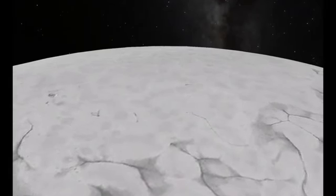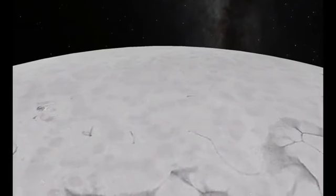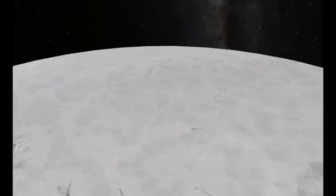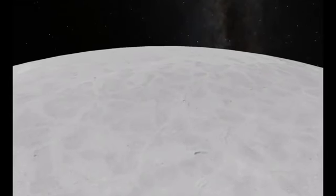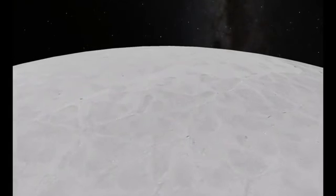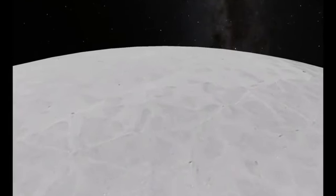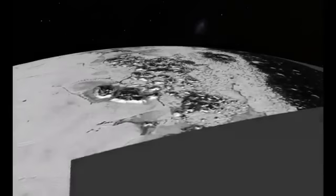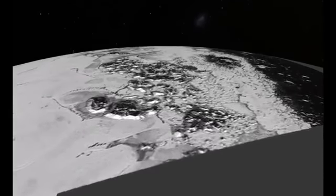And as we move into the interior of Sputnik Planum, it seems like the polygons disappear, but they don't. If you look carefully, they're still there. They're just obscured by brighter ices. And we are approaching the region that is super rich in the carbon monoxide ice that Kathy was just talking about. Anyway, it's a long flight all the way to the south, so we'll skip over that part and rejoin our tour here, coming up on the Hillary Montes.